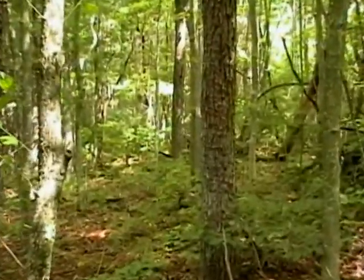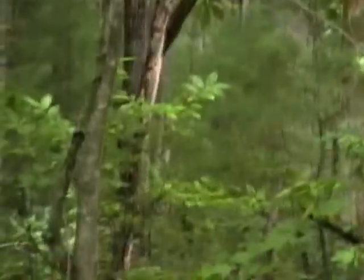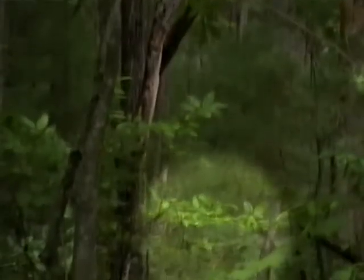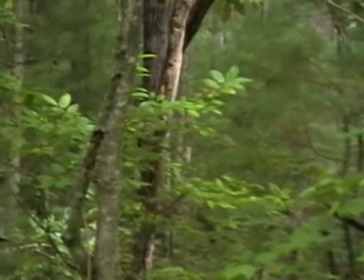Oh, look, it's a turkey. If you watch really closely here, did you see it? Just a small glimpse at wild turkey in the underbrush.